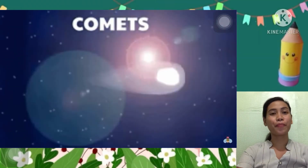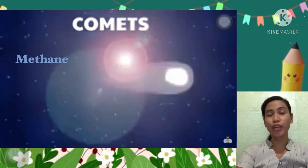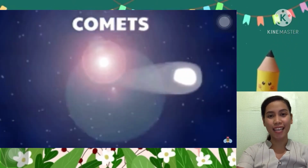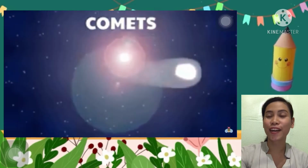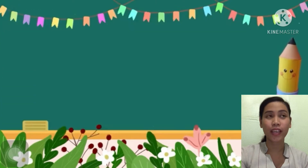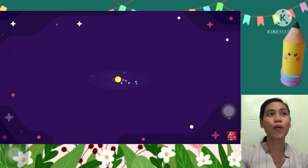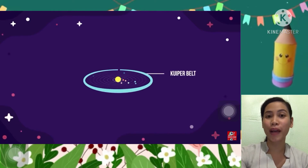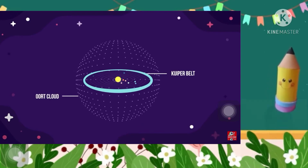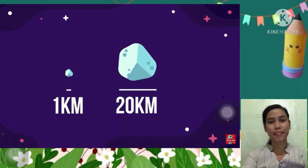Comets are made from icy frozen gases, such as methane, ammonia, nitrogen, and water, mixed with rock and dust. Comets are cosmic snowballs made up of frozen gases, rock, and dust. They orbit the Sun, but they are far away from our solar system because they reside at the Kuiper belt between Neptune and the Oort cloud, which is beyond our solar system. They vary in size and are irregular.